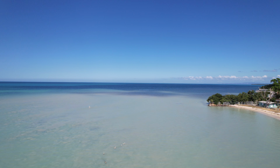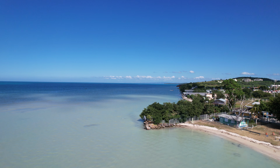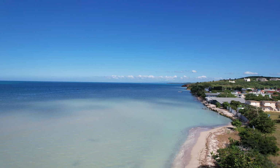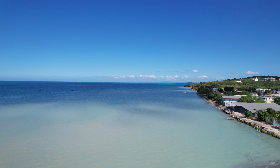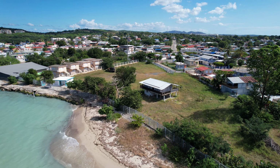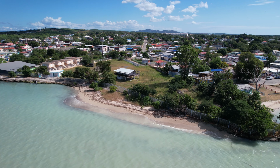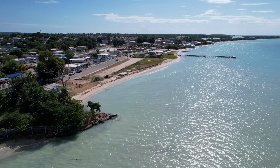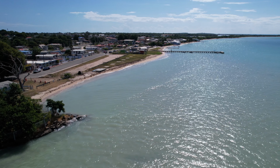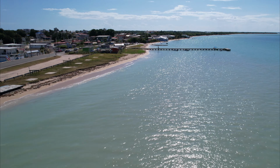It's just a short flight to the rocky northern point of Combate. Let's take a closer look as we fly south over the next mile of soft sand beach of Playa El Combate.